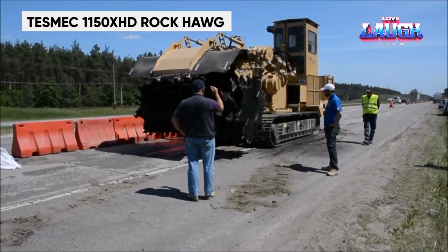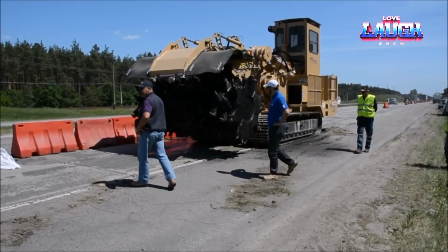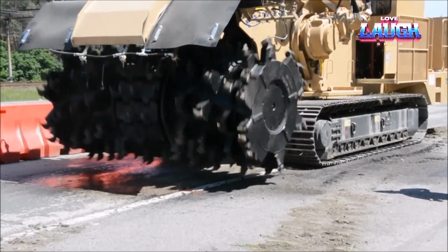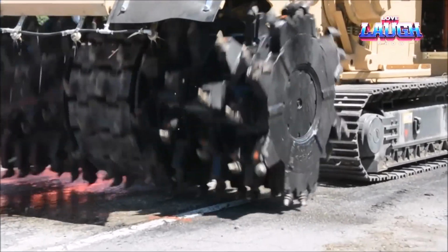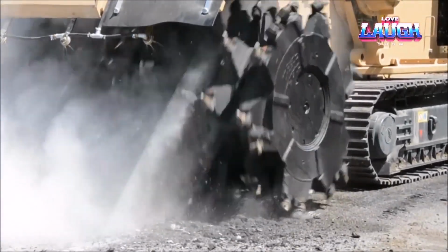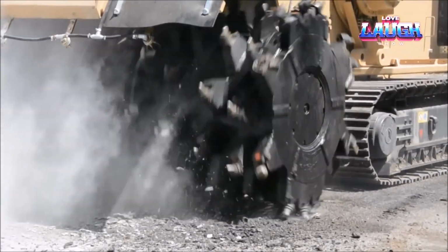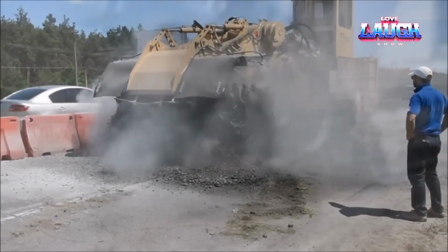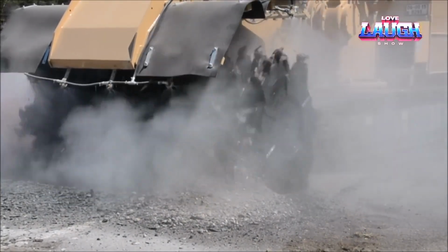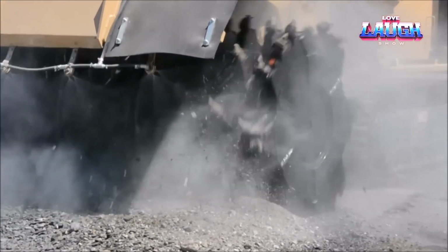Behold the Tesmi 1150 XHD Rock Hog. This colossal machine is equipped with a staggering 1085 horsepower Cat C32 engine. Its capabilities are monumental, able to trench up to 27 inches wide and 16 feet deep. The 1150 XHD is designed with advanced hydraulic systems for unmatched control and precision. Its unique rock wheel technology is a boon in urban environments, significantly reducing noise and vibrations.